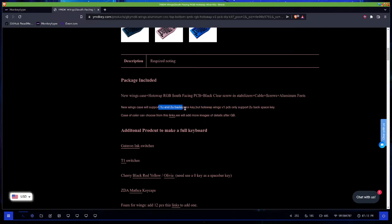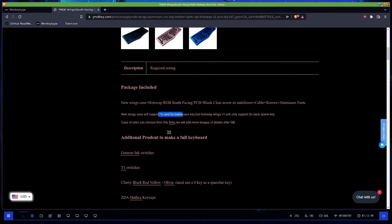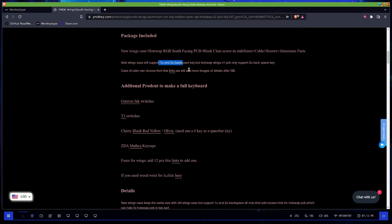1U and 2U backspace. Basically the 1U is for each spacebar, because instead of having a full spacebar, you have 2 spacebars, one for each thumb. And most keycap sets should have a couple of shifts that should be able to fit in here. Right now I'm using the 0 for the numpad and just the shift. And the backspace is fine.